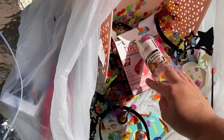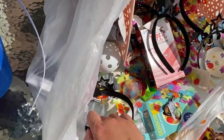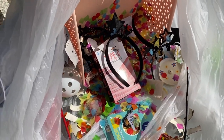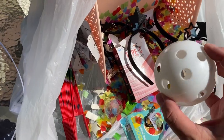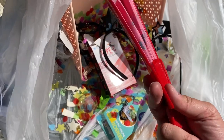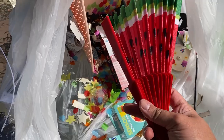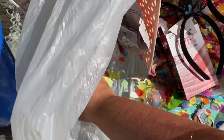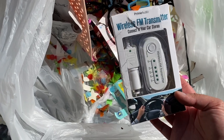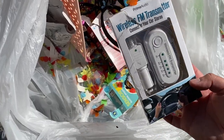Power bank's empty. Well, we can salvage some of this confetti. Oh, we got a headband here. That one's good. A wiffle ball, perfect. A watermelon fan. All you gotta do is crazy glue that piece and it'll be just fine. What else? A wireless FM transmitter. Interesting. I don't know whose car would need this, but here it is.